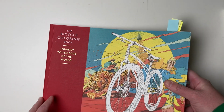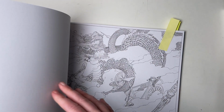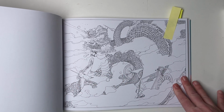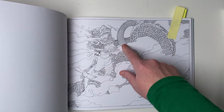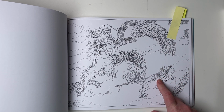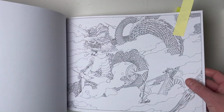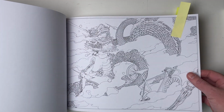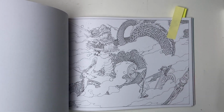Then I have, again, the bicycle coloring book. This has also a really cool dragon page, which is this one. I think this is a really cool dragon. Yeah. And this is quite nice paper, and I could use alcohol markers. So it should not be too big of an effort.